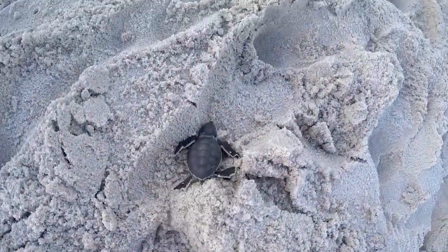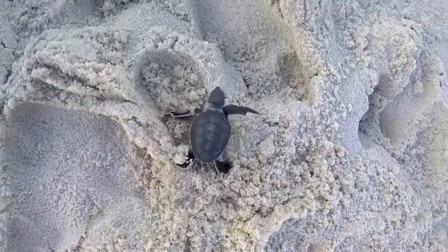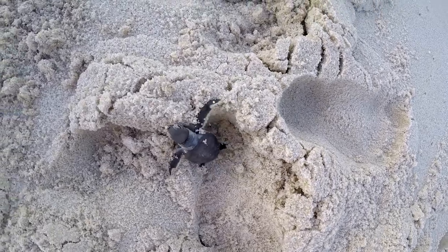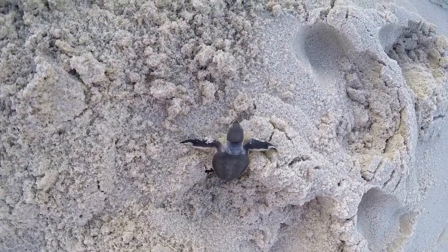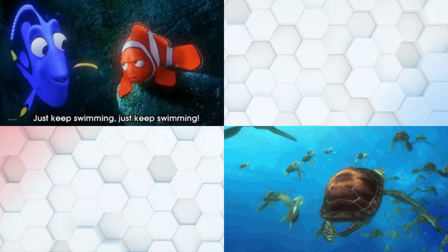And to prove it, this has been going on for 21 years at Vero Beach. The last 17 years they've actually been doing Tour de Turtles. And as of last year, they celebrated their 1.5 millionth sea turtle hatchling on their beach. That's a lot of little tiny turtles making their way back to the big blue ocean. Just keep swimming. Okay, that's enough.